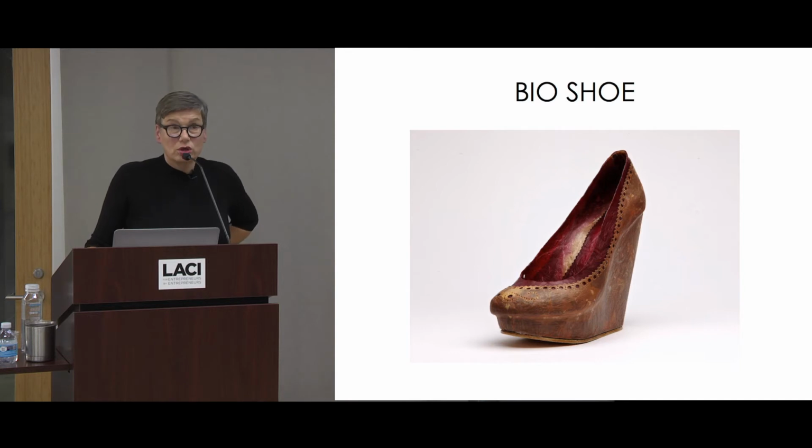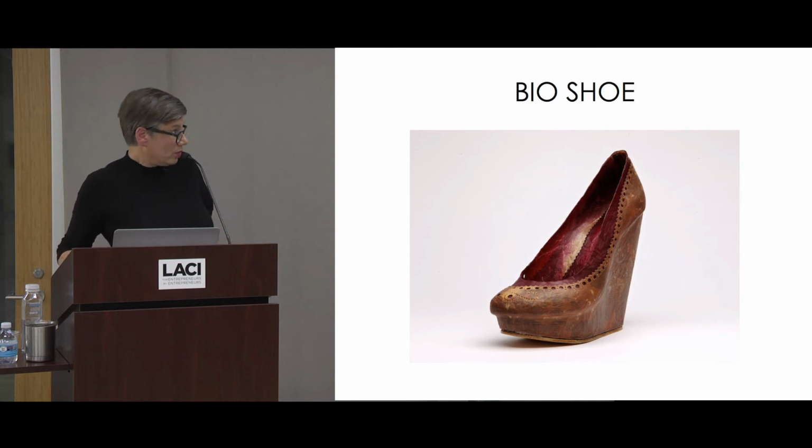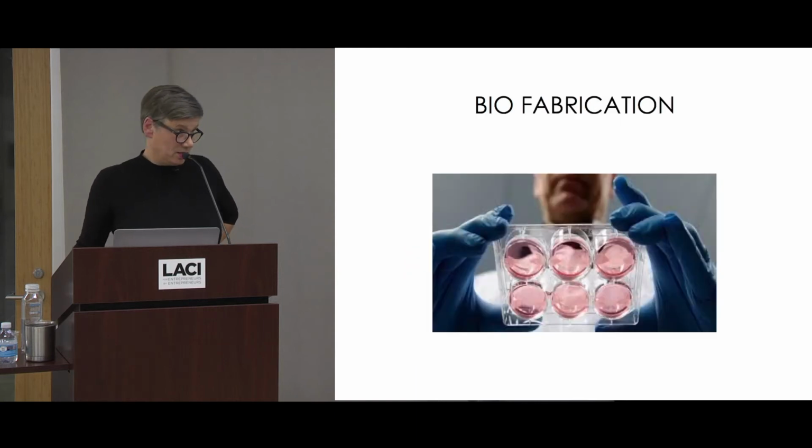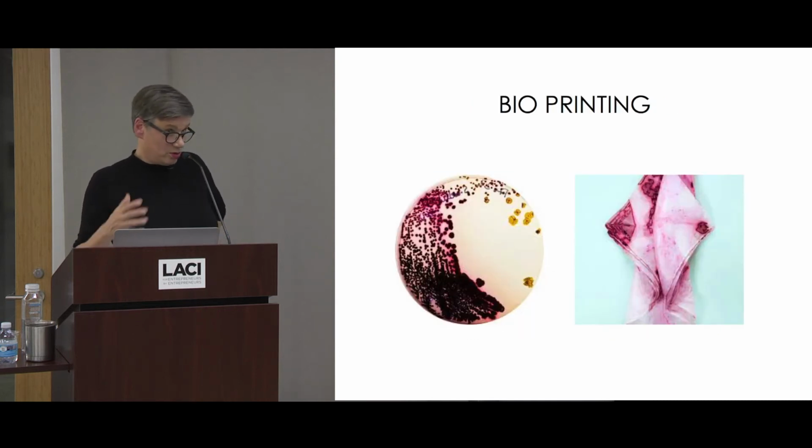And the project is called Biocouture, spearheaded by Susan Lee in London, who is also now the creative director of the company Modern Meadow, that is in the middle of growing the first leather jacket in the lab without having killed a single animal. It's called biofabrication, and bioprinting, all these bio things here.